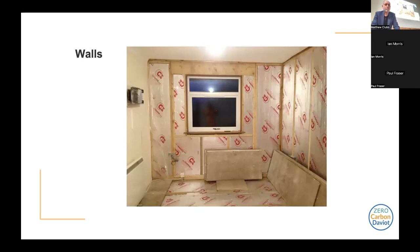And so we've put in the Kingspan here, but we had the same issues that Matt was talking about. And Matt doesn't approve of this, but nevertheless, what we found was we couldn't really fit the panels in tightly because, when they're all different spaces and you pushed it in, you just got a bunch of dust in your face and it was horrible.